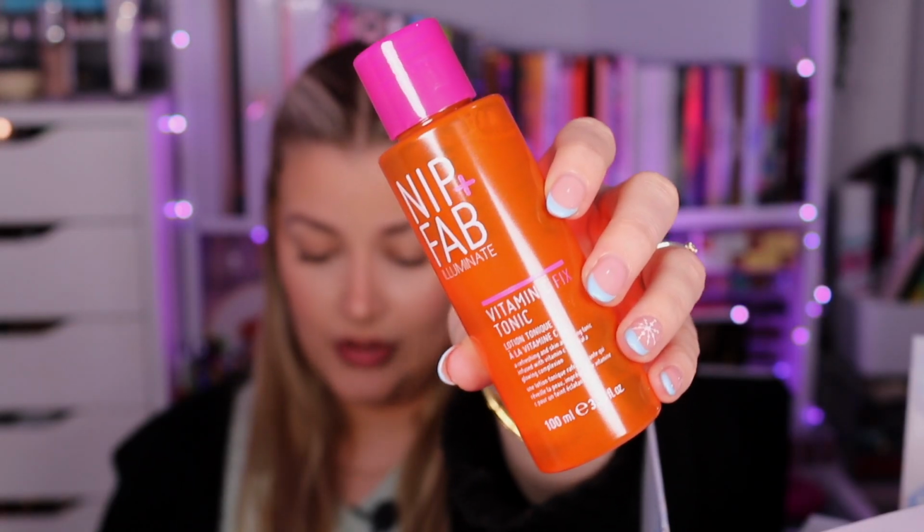And then day number 8, we have a massive Nip and Fab Illuminate Vitamin C Fix Tonic, 100ml. This is what it looks like, and this retails for £19.95. It's a radiance boosting tonic. It's infused with vitamin C, brightens the complexion and promotes a more even skin tone. It's got lactic acid in it, which helps as an exfoliator, gets rid of dead skin cells, reduces dullness and clogged pores and all that kind of good stuff. And it's a really good size as well, so that's a full size version for day number 8.